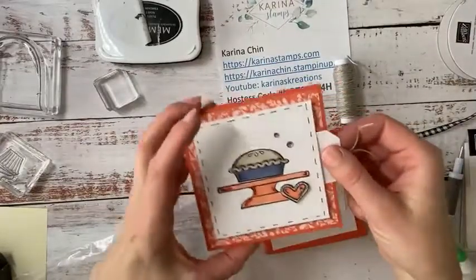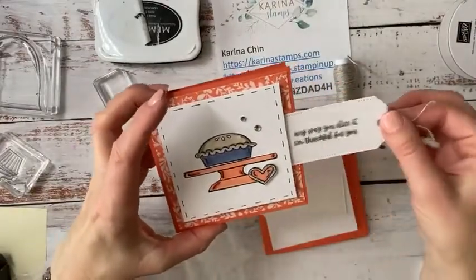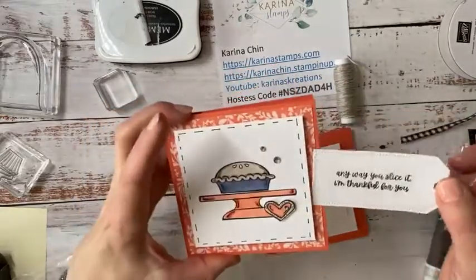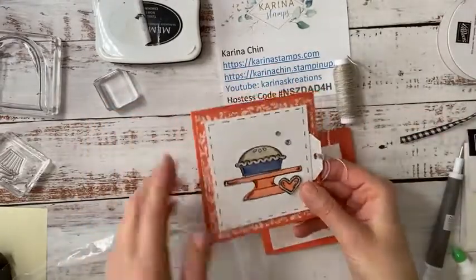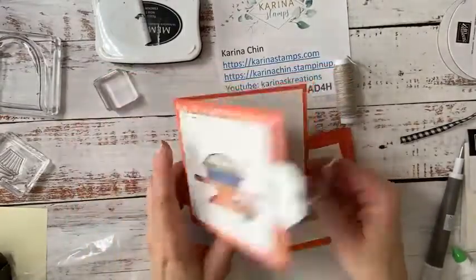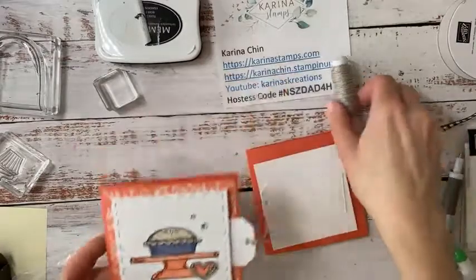And this card actually has kind of a hidden tag message that you pull out. And it does come right out. You could put a stopper on it. Yeah, I'm not going to, but I'll show you how to build this out. And then that's what the inside of the card looks like. So super cute as well.